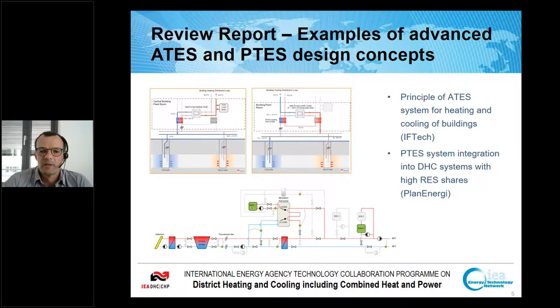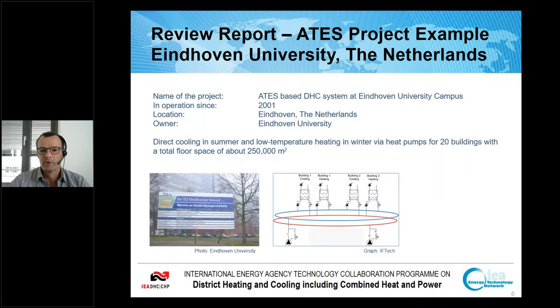I will show some examples from the review report, some pictures you have seen before. There is a section on the storage integration, system integration, and overall system concepts for the storages. On the top you can see the example for the combined heating and cooling of buildings with aquifer systems, and in the bottom you can see a PTES system integration into a district heating system with a high share of renewable energies. For the project examples, you will find, for example, detailed information on an ATES project in the Netherlands in Eindhoven that is in operation since 2001 and supplies 20 buildings with a total floor space of 250,000 square meters with cold and heating.